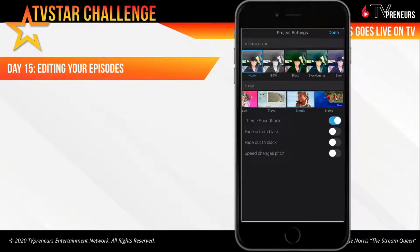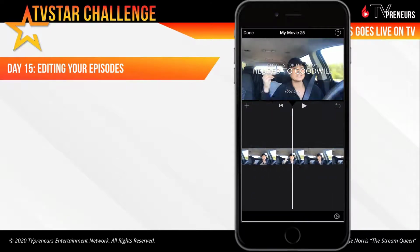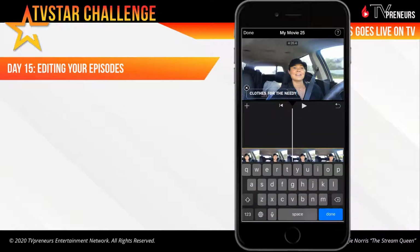You can also change the colors, you can add a soundtrack. I add my custom soundtrack, so the songs that are on my iPhone, I'll actually pull those in. It's actually pretty cool. Be careful with making sure that it's not, you know, stuff that's copyrighted. The iPhone iMovie does have some pre-stuff that's in there.